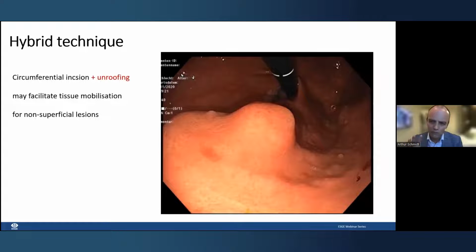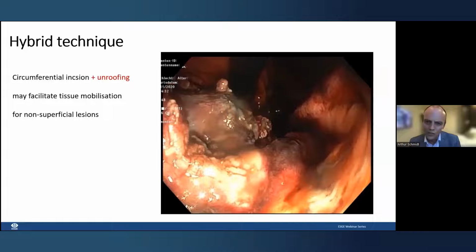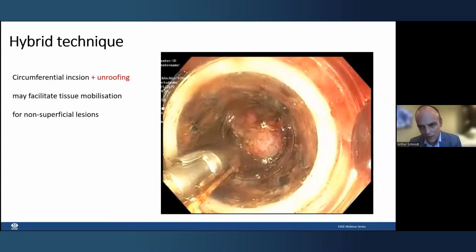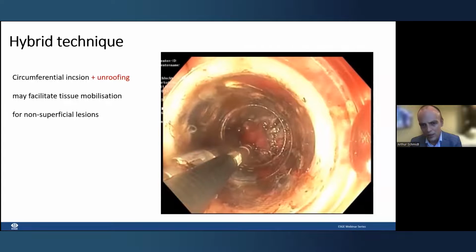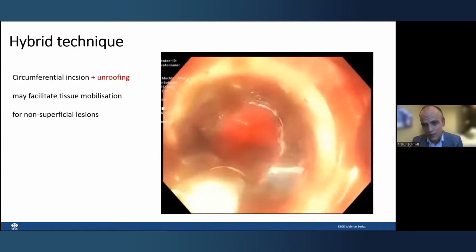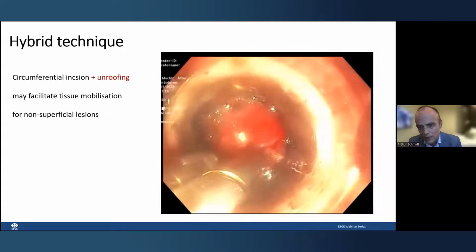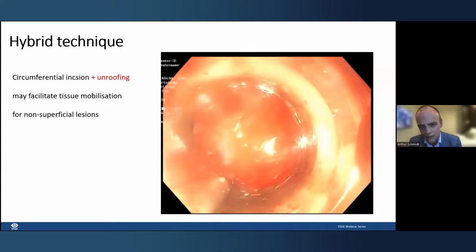This was also a borderline to resect lesion arising from the muscularis propria in the gastric corpus. And in this case, we also did a circumferential incision, but here we decided to do a complete unroofing of the mucosa. So we removed the complete mucosa from the tumor, just to be able to visualize this well and to be able to place the anchor not only in the submucosal space, but really directly into the tumor. And we were hoping to be able to resect this completely, although it was quite deep in the gastric wall.